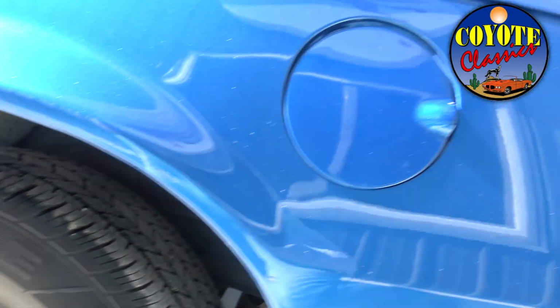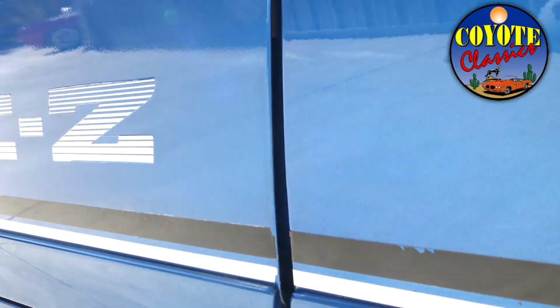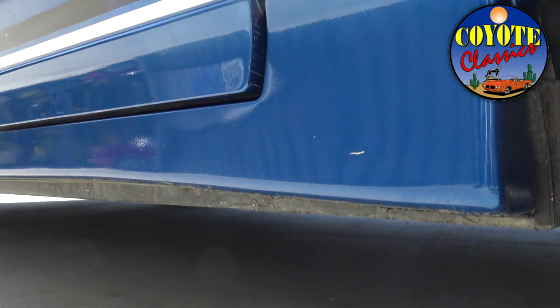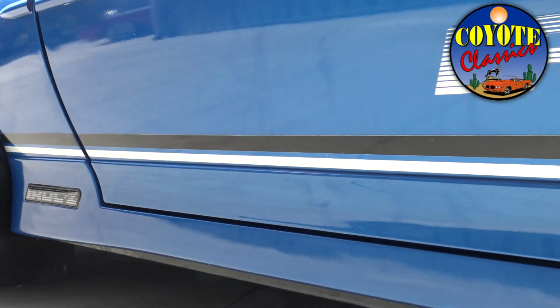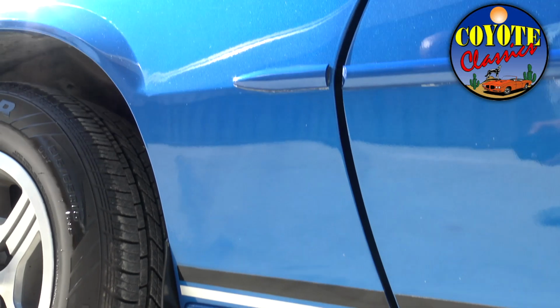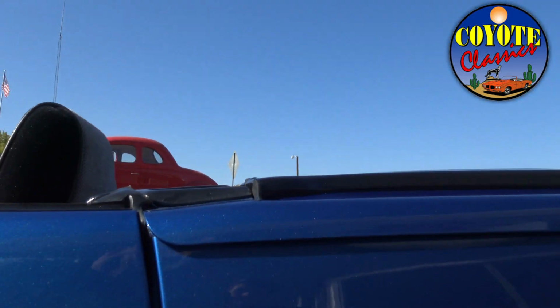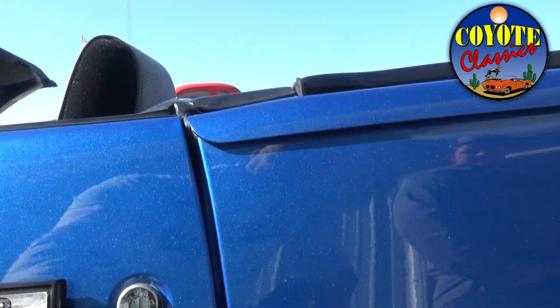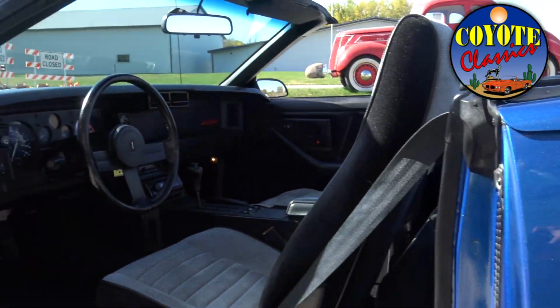Tires are in great shape. Exhaust is still in excellent condition. The bottom plastic, the bottom part of the door, all the way along here is fantastic. Door's never been off. Both gaps are factory GM. Yeah, there's our Camaro sticker that it needs on the passenger side.